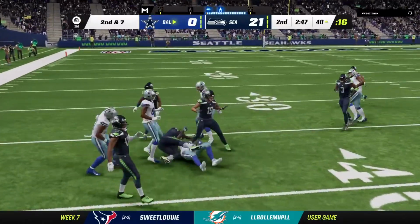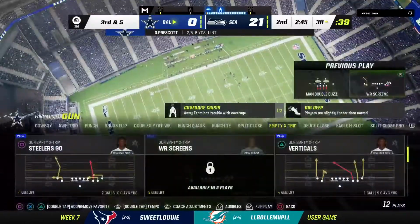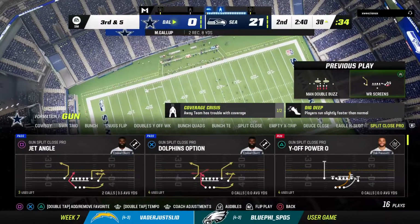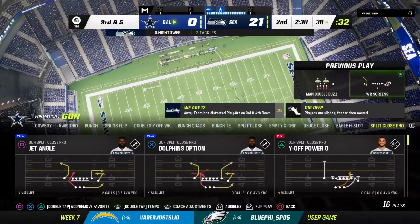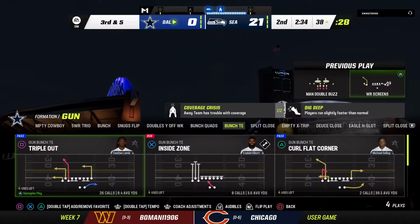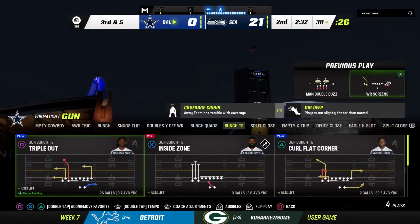Got his man there, complete to Gallup. And a tackle going to be made at the 38. The goal of the wide receiver screen is getting enough blockers in front to create a wall and let him pick his spot to run the football. How about the defense there, swarming to it and not allowing that to happen? Did not let him get downfield.